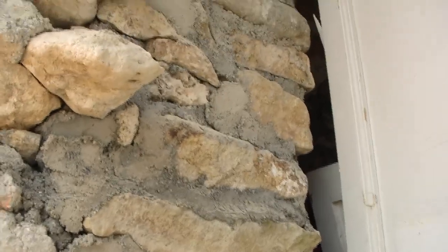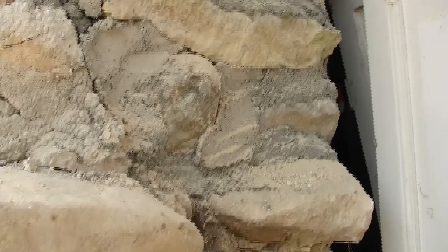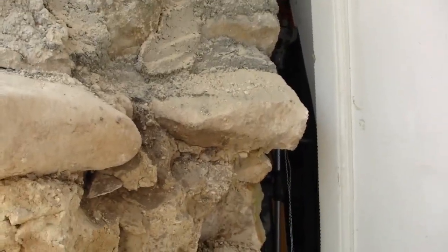It's to stabilize the walls in case of an earthquake. We haven't had one since we've had the property, and obviously the property hasn't suffered any damage from any earthquake in the past. But we have no records of earthquakes, except one in L'Aquila, which is about 200k away.